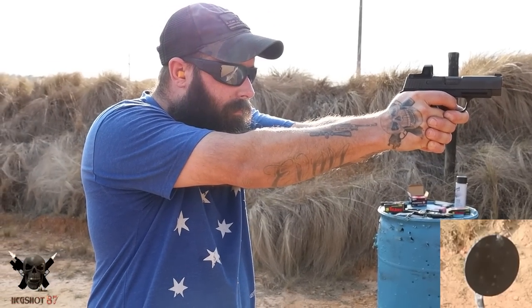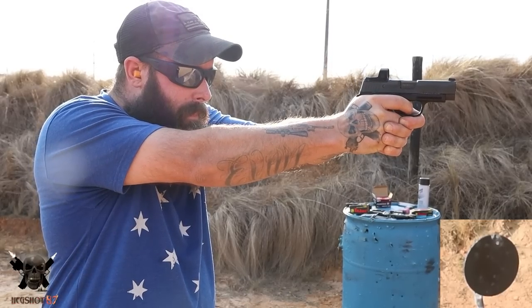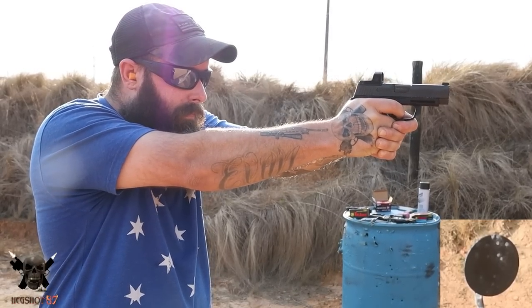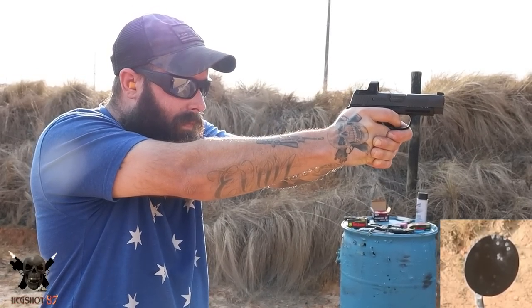Let's pull it. Ooh, 5 pounds, 6 ounces, is that right? I gotta pull that one again. 5 pounds, 13 ounces, okay. So as far as the lightest triggers, as far as what I just pulled here, and I think that's pretty accurate, P365 XL and the Shield Plus.